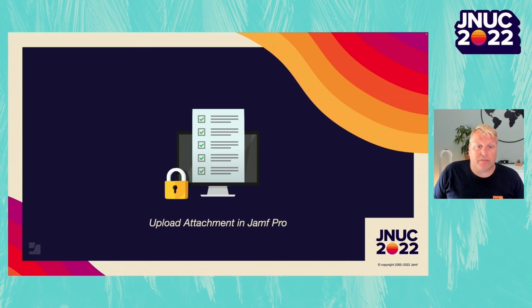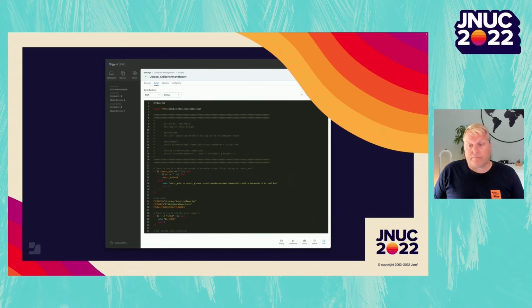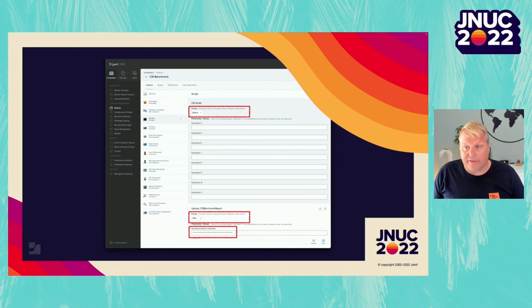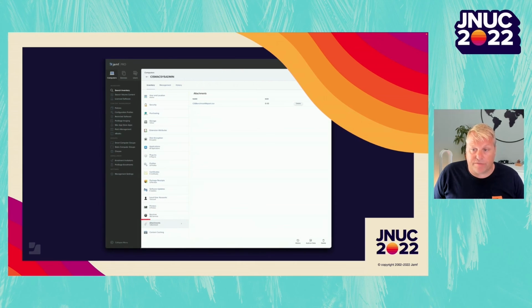What we now need to do is to upload the upload CIS benchmark script into your Jamf Pro server. After we upload this, we're going to add it to the policy and change the order in your policy: CIS script first, upload after, and add authentication to the script. Once the script is run, the CIS benchmark report can be found as an attachment under the device record.